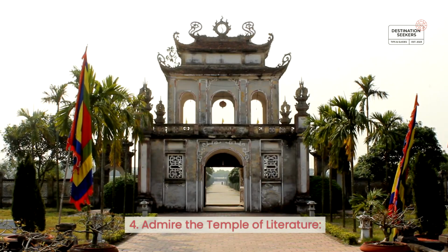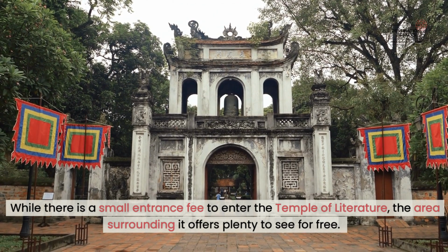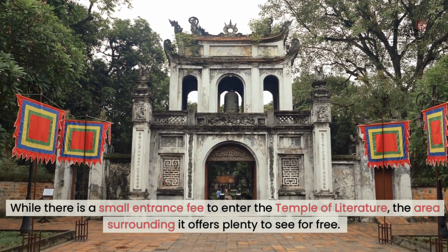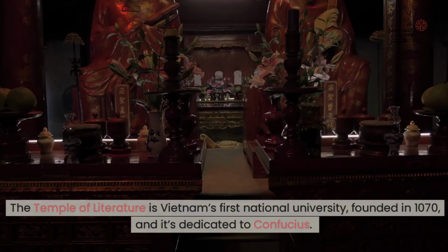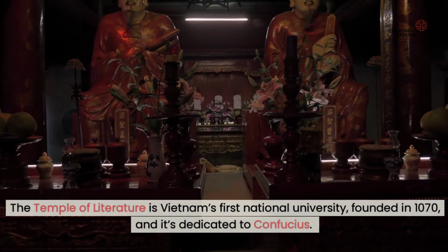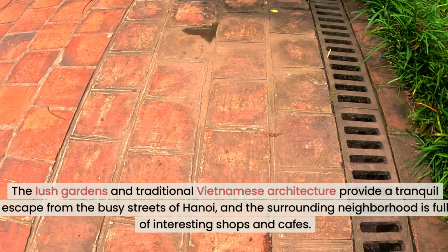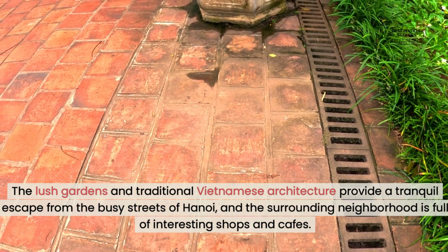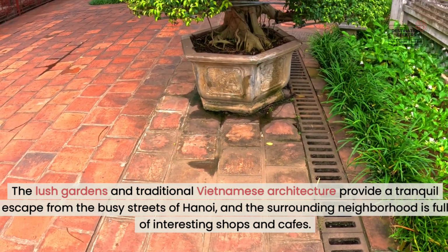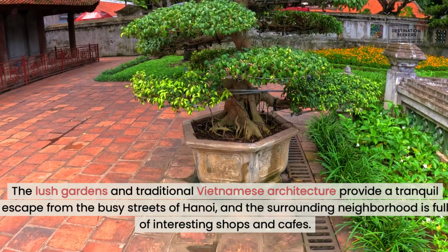4. Admire the Temple of Literature. While there is a small entrance fee to enter the Temple of Literature, the area surrounding it offers plenty to see for free. The Temple of Literature is Vietnam's first national university, founded in 1070, and it's dedicated to Confucius. The lush gardens and traditional Vietnamese architecture provide a tranquil escape from the busy streets of Hanoi, and the surrounding neighborhood is full of interesting shops and cafes.